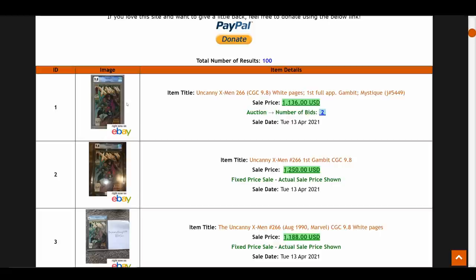And then the last one, once again, something I don't have yet, and I kind of missed the boat on: first appearance of Gambit. I'm going to use this as a springboard to talk about the X-Men stuff in general. We talked about 282 before, first appearance of Bishop. This is another one that shot way up and has basically just leveled out. It's been floating around 1,000. It'll go for 1,000, 1,100, 1,200, then back down to 1,000, 1,100, 1,200. But it's been sitting in that price range.